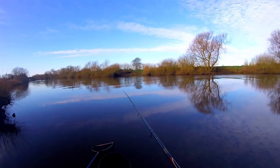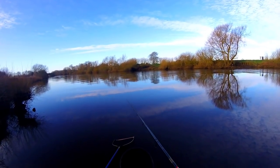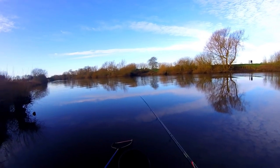So yeah, I'm going to fettle with this for a bit. Just try to get the float going right through the swim, you know what I mean? And hopefully we can pick up a couple of fish on the way. So yeah, guys, let's keep going.